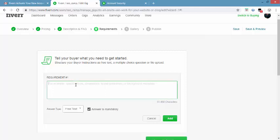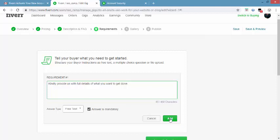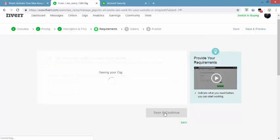So here I will just write: kindly provide us with full details of what you want to get done. So you click add, that's nice. Then click save and continue. Set.